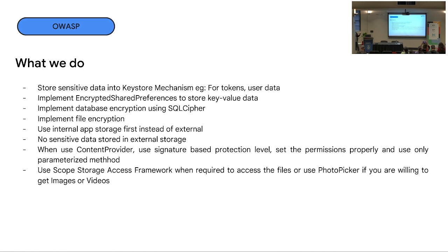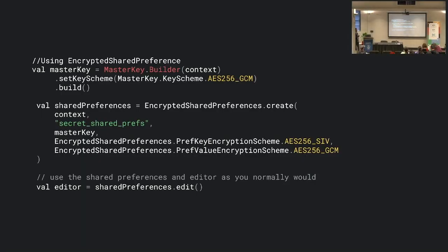Implement file encryption and use internal app storage first for application storage instead of external storage. No sensitive data should be stored in external storage, and when you are planning to store data in external storage, please use the scoped storage access framework. This is a simple sample of the way I do EncryptedSharedPreferences. First, we define the master key. I use AES-256 GCM mode, and we define some parameters here, and the rest of the process is similar to how we work with SharedPreferences.